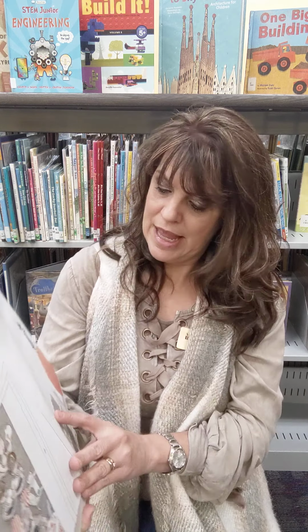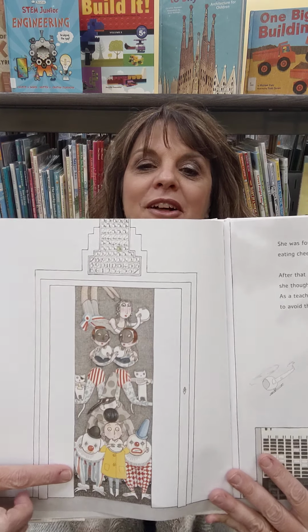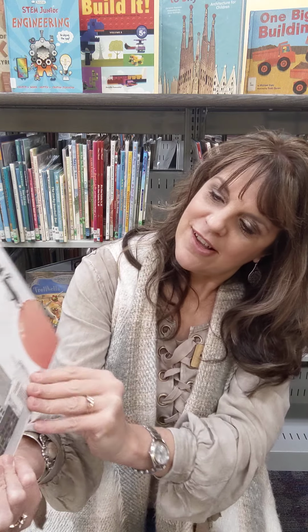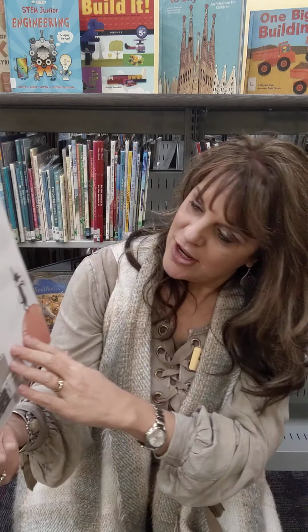As a teacher, she taught that above all, one ought to avoid them. No ifs, ands, or buts. And there's her picture of her in the stuck elevator with all the circus people eating cheese. And there is all of the things. There's some more of the circus people. There's a helicopter that might have been looking for her.